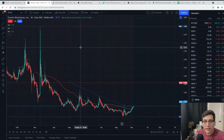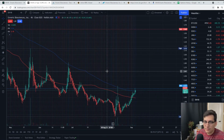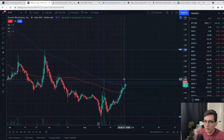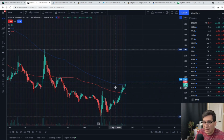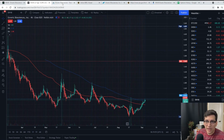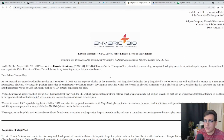So if we look at the chart here on ENVB Biosciences, right now we're looking at a Heikin-Ashi chart. That's why it looks the way it does right now, but this is just for simplicity's sake so you guys could really see the trends kind of flipping back and forth. We breached through the 200 moving average. There's a lot of speculation that this is going to move up in price mainly because of this new filing they just released on the 13th of this month, or the 18th, I'm sorry.